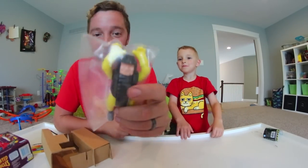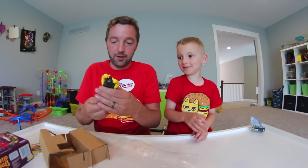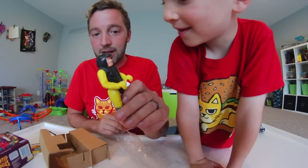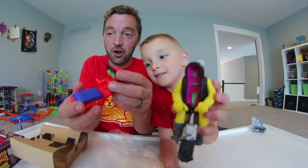All right, so here's our character. Let's undo this. Yay! Now, watch out. All right, here's our guy. What are we gonna name this guy? I think he already has a name, actually. Here it is. And it honestly looks a lot cooler. Look, he transformed into a monster. Yeah, so does this guy.